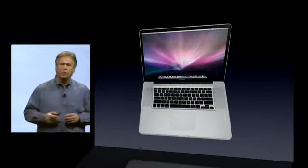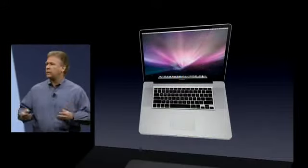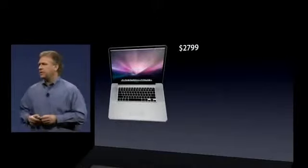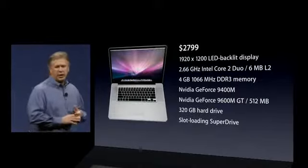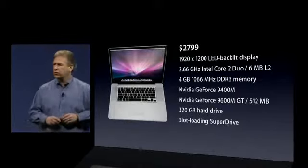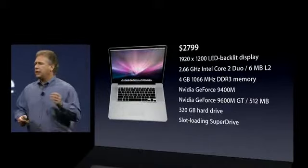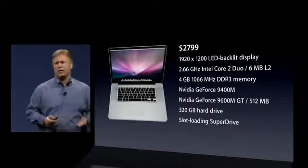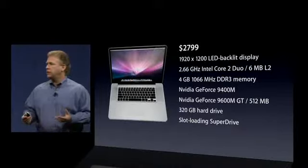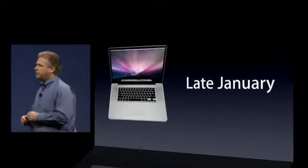The new 17-inch MacBook Pro, as before, comes in one configuration. You can build to order any options you want. The same price as previously, $2,799. And that gets you the 17-inch LED display, a 2.66 gigahertz Core 2 Duo processor, 4 gigs of memory, both the integrated and the discrete NVIDIA graphics, a 320 gigabyte hard drive, and a SuperDrive. And the new 17-inch MacBook Pro starts shipping at the end of this month, in late January.